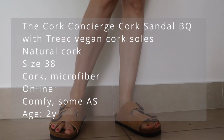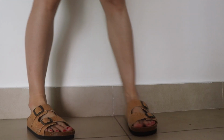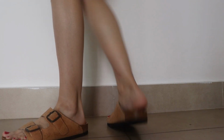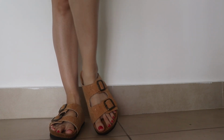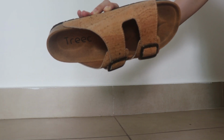They are comfortable and they do provide some arch support, but not as the Birkens. And they have been with me for 2 years. The cost per wear is not there because they were pretty expensive, but I really like them. As you can see, they are a little bit narrower than the Birkens, but I like them so much, and that's good for me actually. As you can see, they are in pretty good shape. They are just a little bit dirty on the footbed, but they are pretty good, and I love them so much. And they are good for informal, kind of eclectic occasions.